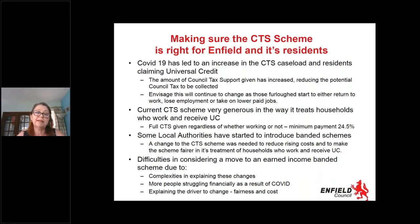In Enfield, our current council tax support scheme is very generous in the way it treats households who work and receive universal credit. Regardless of whether you're working or not, full council tax support is paid up to an earned income cap of £1,100 per month. If your net earnings are more than £1,100 per month, you won't get any council tax support. But if it's below that, you get full council tax support. In Enfield, that means you have to pay a minimum payment of 24.5%. But some working age are protected against that payment, due to disability and other criteria that we've got in our system.